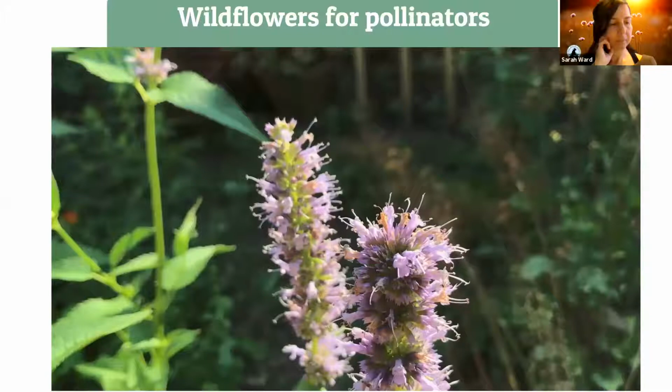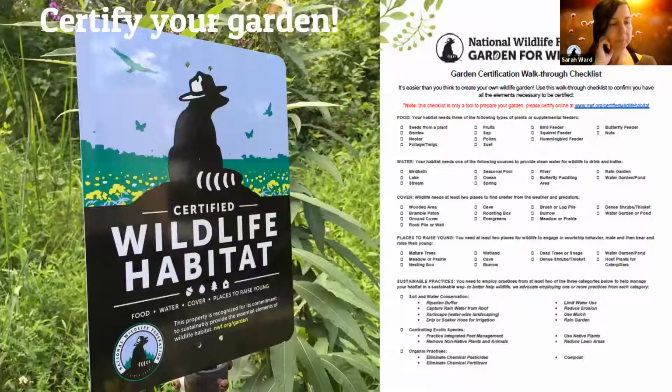So it really is as simple as putting some of these plants in a garden, and pollinators will find them. And after you've created your pollinator patch, I encourage you to certify it as a National Wildlife Federation wildlife habitat. This just means that your garden provides food, water, and cover for pollinators to raise their young.